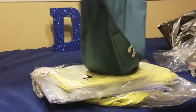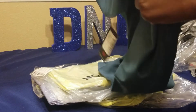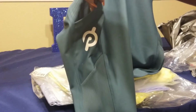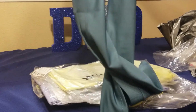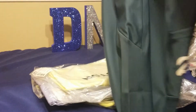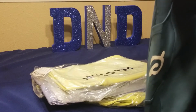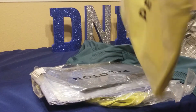Okay, let's talk about the quality, y'all. Look, stop playing with them. Now, I know a lot of people are like, Peloton sells clothes. Yes, they do, or they're coming out with them. And they're smart. Okay, they have the pocket on it with their logo. They have pockets on both sides. These are very smart pants. I love when they do that because if you're going running, you need to be able to keep something in your pocket, whether it's a card, whether you put your phone there, whatever. And they're very stretchy. And I'm gonna try them on for you guys. I'm super excited.